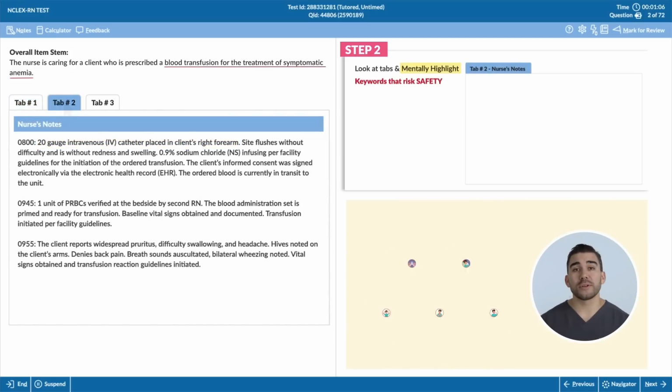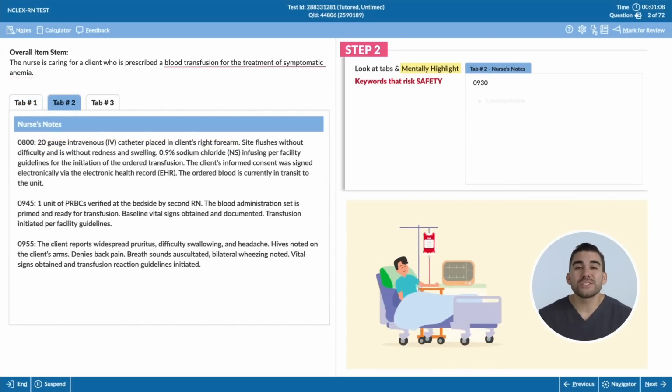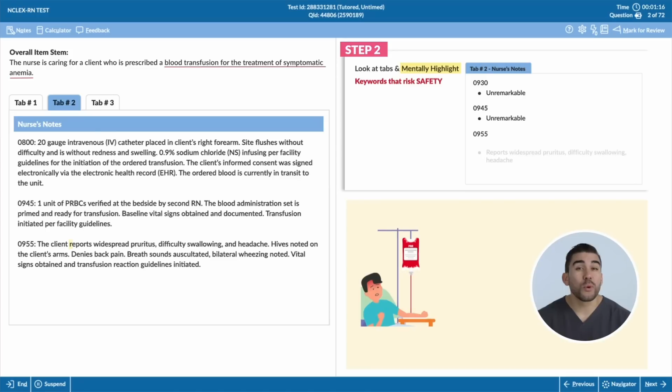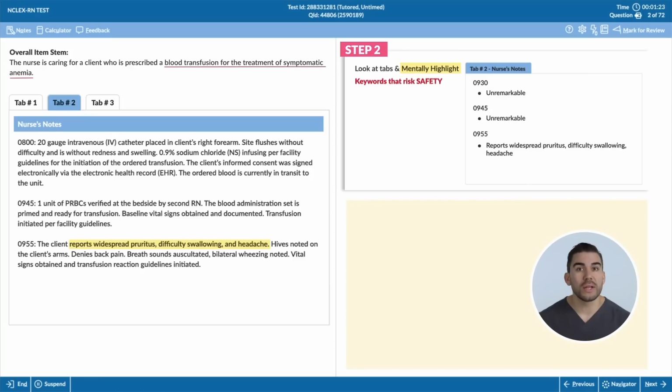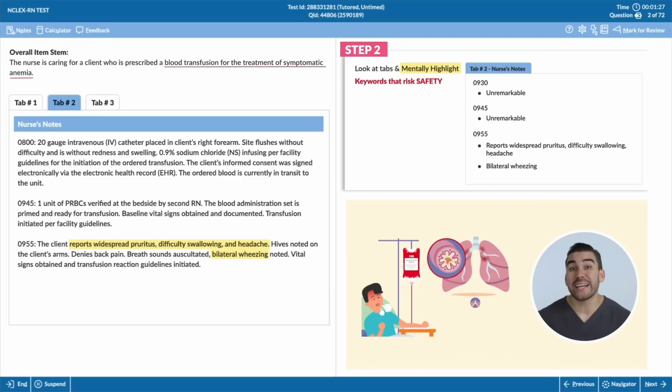Now clicking over to tab number 2. At 9:30, the findings are unremarkable. There's no real safety issues here. Also with 9:45. But now look down to 9:55. We see reports of widespread pruritus, also difficulty swallowing, and even a headache, as well as, here's a big one, bilateral wheezes. So the lungs are getting very congested and tight. So this is a blood transfusion reaction.